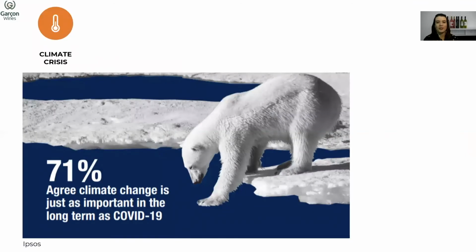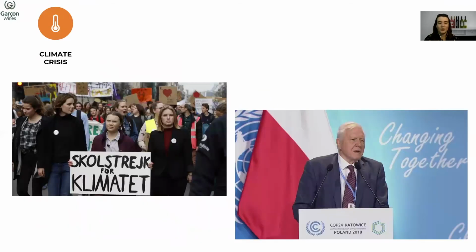And perhaps one of the most encouraging findings is that 71% of people agree that climate change is just as important in the long run as COVID-19, which thankfully shows that the tremendous efforts of these amazing humans, Greta Thunberg and her school strikes, and the message from Sir David Attenborough that we're facing a man-made disaster of global scale and our greatest threat in thousands of years, is really paying off in raising awareness and showing the impact and changes that consumers can make if we pay attention to this message.